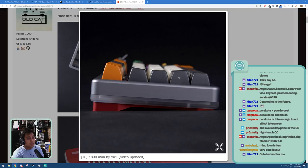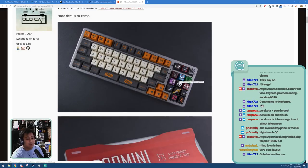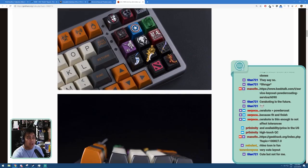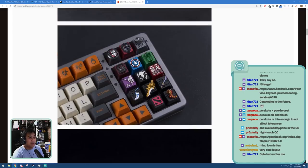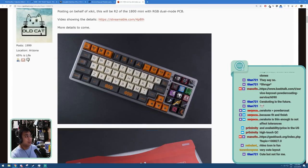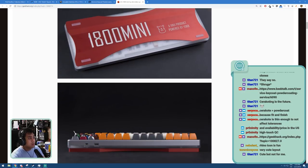What do you guys think about this board? I think it's unique. I think it's cute and fun. I also agree with Titan where it's not going to be for me. But I think that it's great that this exists. Absolutely great that this exists. Yay. Yay indeed.